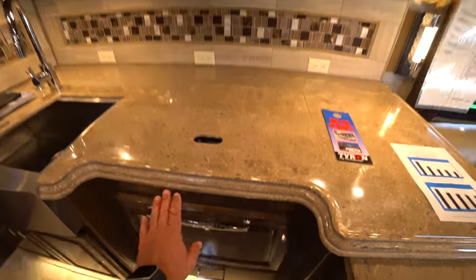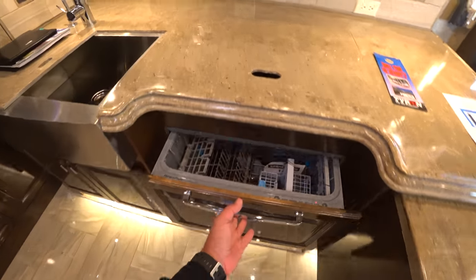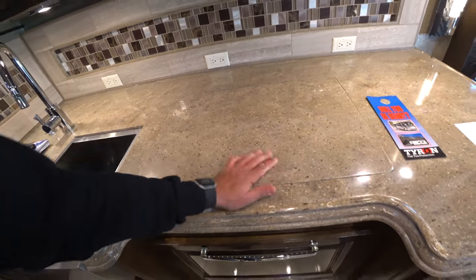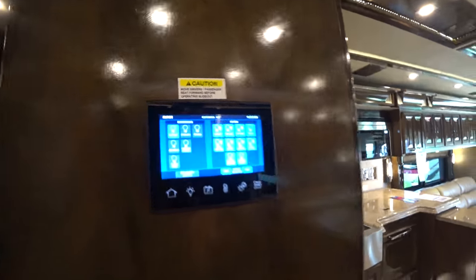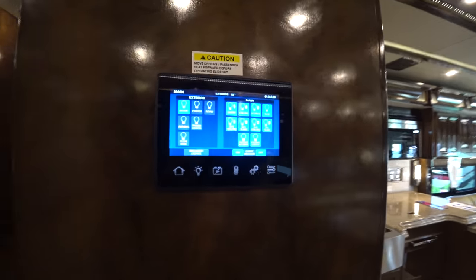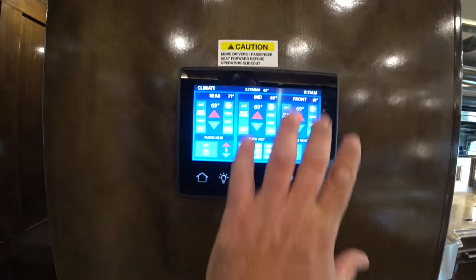And you're not gonna guess, but this is a dishwasher. We have a dip sink, the way I like them, and we have an induction cooktop, which makes me think that this is an all electric rig. Here you have the master light switch. You can turn all the lights off or you can turn them all back on. And all the high-end RVs are coming now with these screens, as I've said in the previous videos.